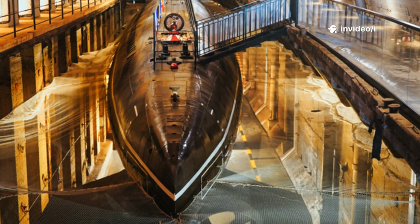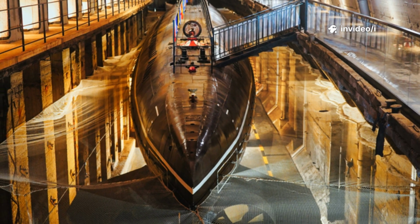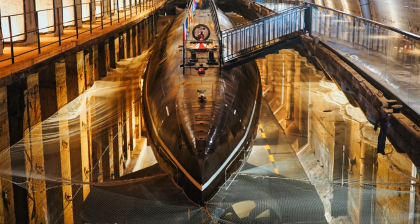It was armed with 5 torpedo tubes, 4 in the bow and 1 in the stern, and also had an 88 mm deck gun and a 20 mm anti-aircraft gun that could be used when they surfaced. The sub had a crew of between 44 and 52.